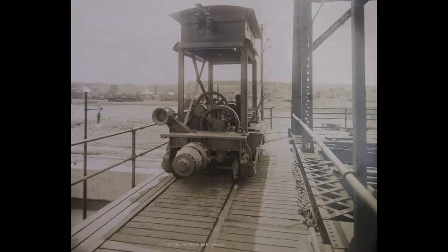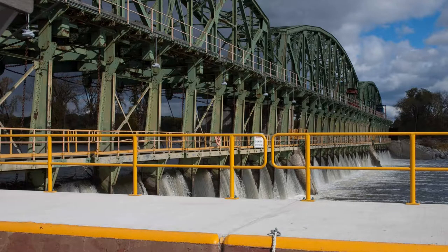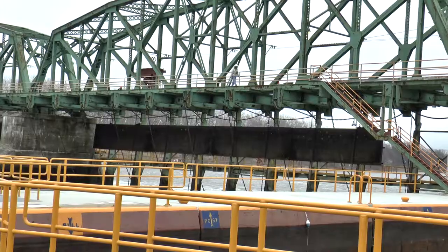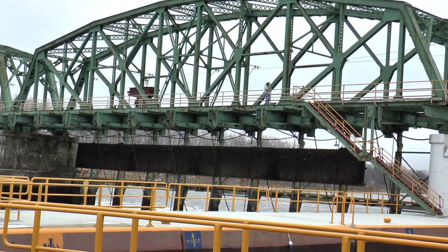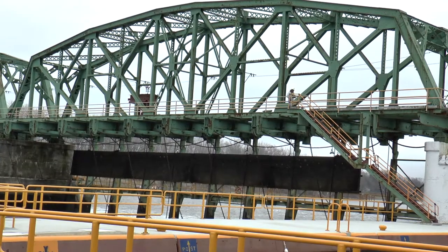Electric hoists run on tracks. They're called mules. During navigation season, the dam at Lock 8 raises the river by 14 feet. At the end of navigation season, crews lift the pans and open up the river to free flow. This avoids damage by ice and debris.